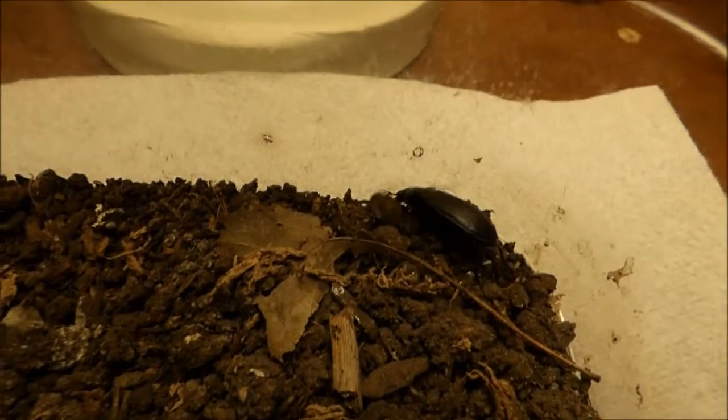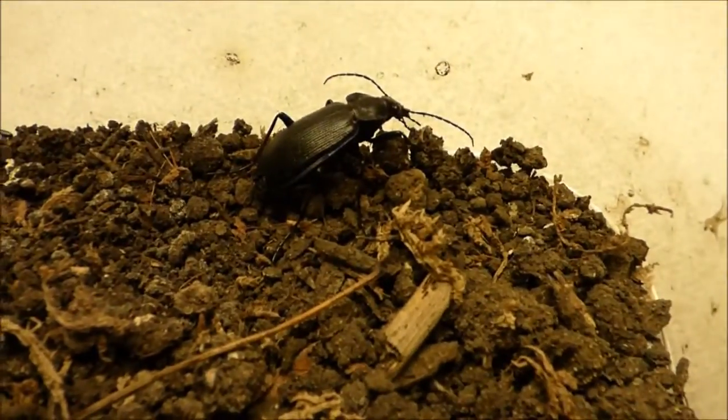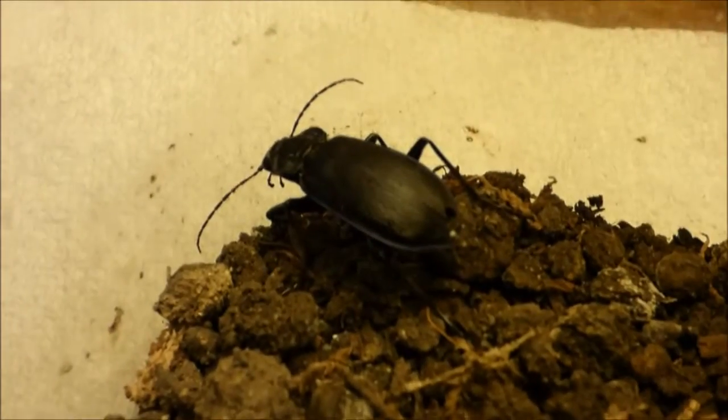Today's featured organism is the Calosoma externum. He's getting a little bit afraid there. But this is also known as the narrow searcher beetle. And the narrow searcher is very similar to the fiery searcher, the Calosoma scrutador. And care for these two species is very similar.